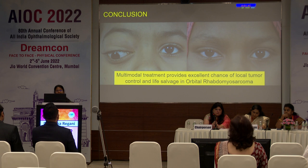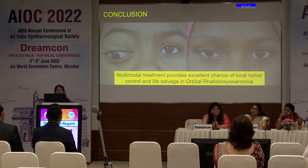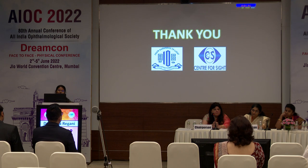Our study emphasizes a multimodal protocol with chemo and properly planned radiotherapy to prevent any recurrence, and also very close follow-up to watch for the recurrence, and again appropriate treatment, even for the recurrent cases, with the same protocol. Thank you so much for the opportunity.